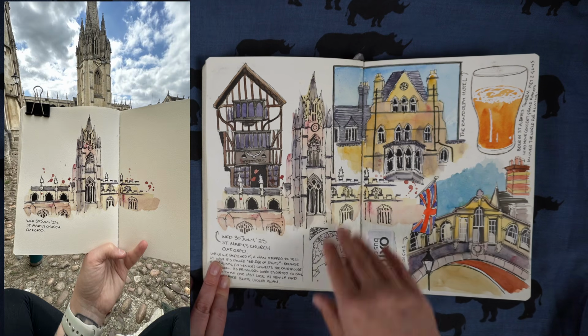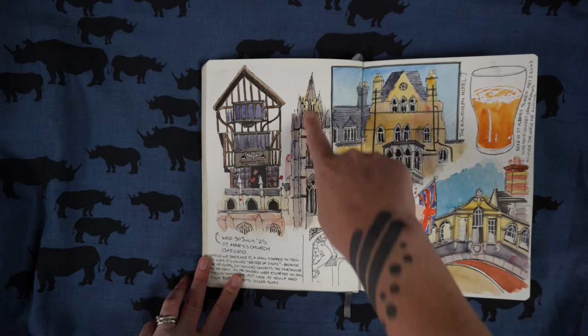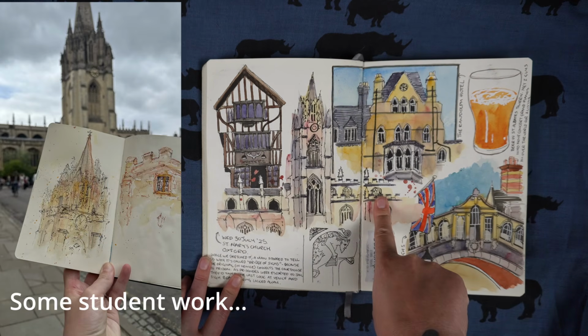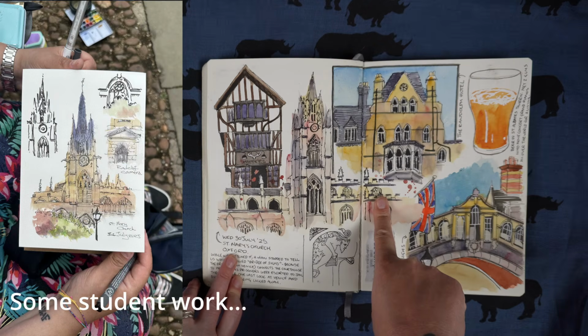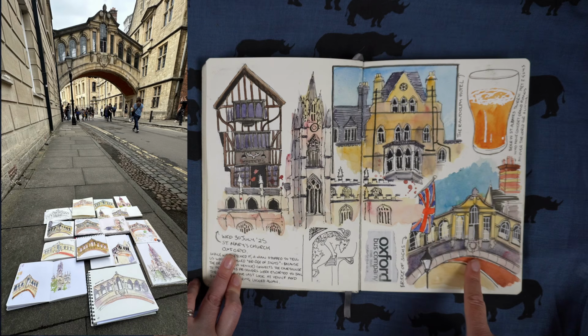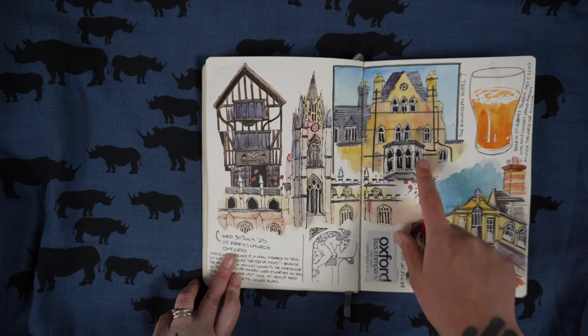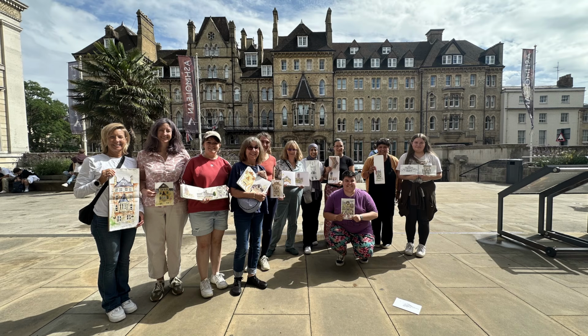So I actually did this paint first, draw on top rendition of St. Mary's Church, which is what we ended up doing as our first exercise in the workshop. And then I was just wandering around other places as well. We ended up doing the Bridge of Sighs here. And then it did start raining in the afternoon, but luckily we had a bit of shelter from the museum, and we did a section of the Randolph Hotel.